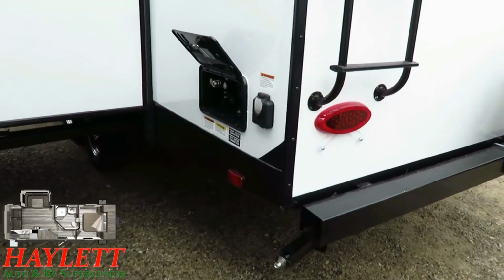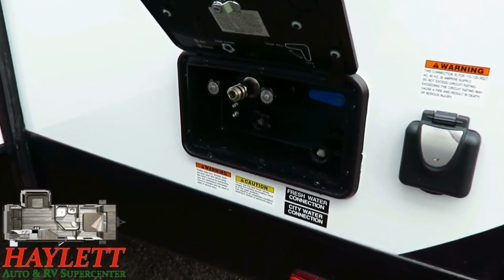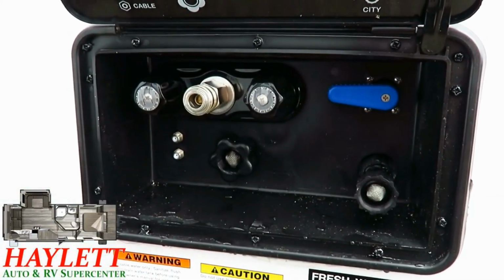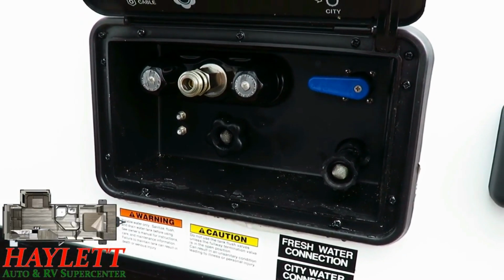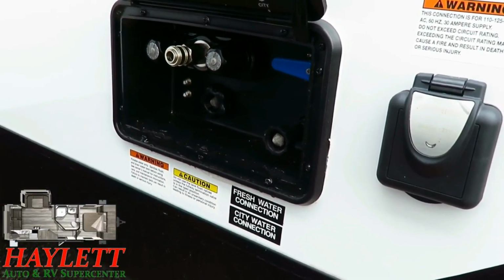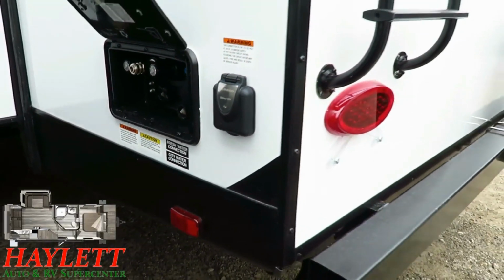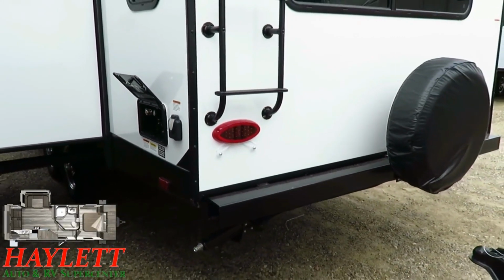Now there's a neat little centralized docking station back here. It's simple, but it's effective. It gives you a place to hook up your freshwater, your freshwater holding tank fill, your cable and satellite hookups, as well as a full outside shower with a little detachable system on here. What's neat is you can close and lock that so that maybe people can't monkey with your stuff. Just an extra security feeling. We have our brighter, longer lasting, safer because they flash faster, LED tail lights back here.